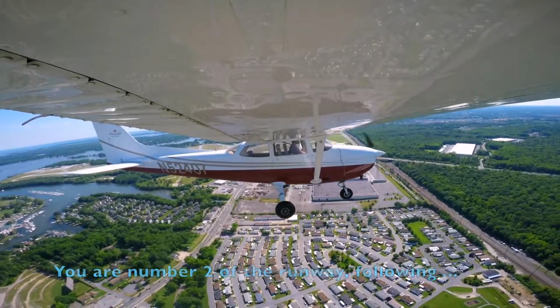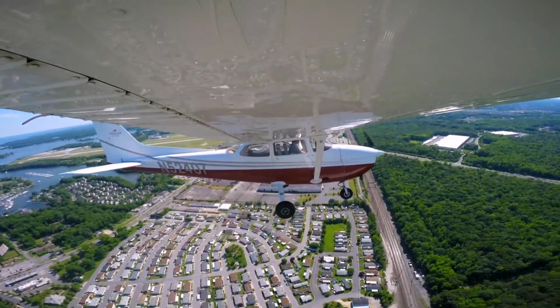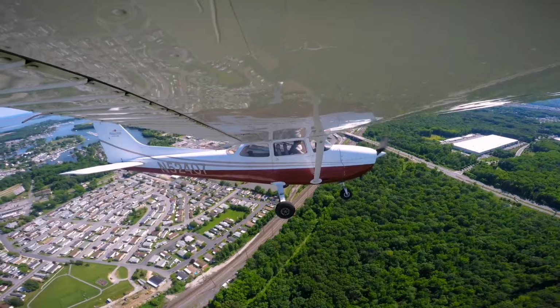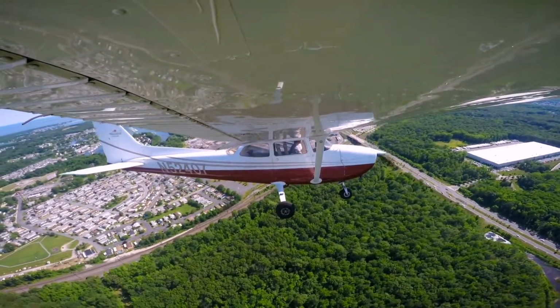Just about ready to start a close-in left base. My first solo approach. We're about four. That's exciting. Really exciting.